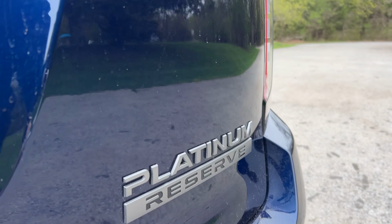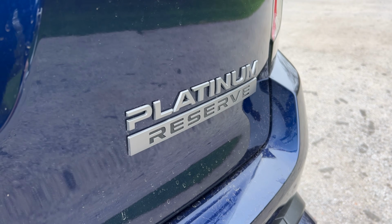The driving experience really is worthy of the Platinum Reserve name. Now the QX80 that we drove that's based on the same platform a couple months ago, it obviously has a more refined drive all around, but it's also a lot more money.